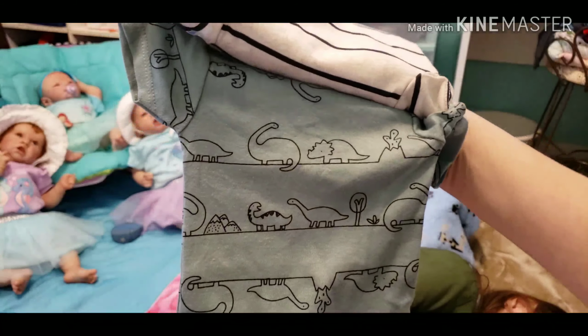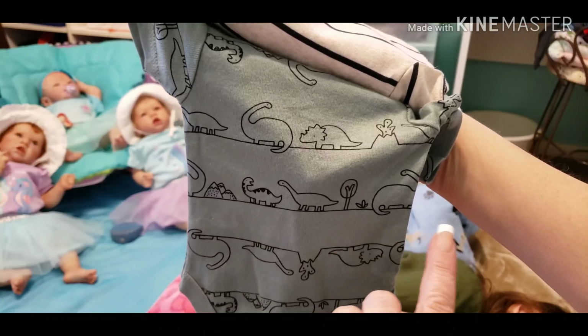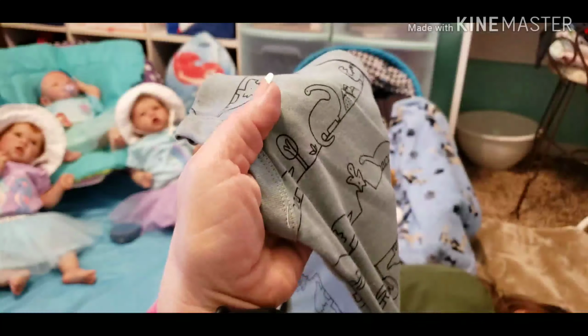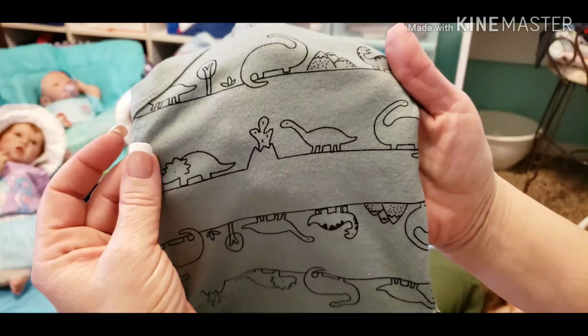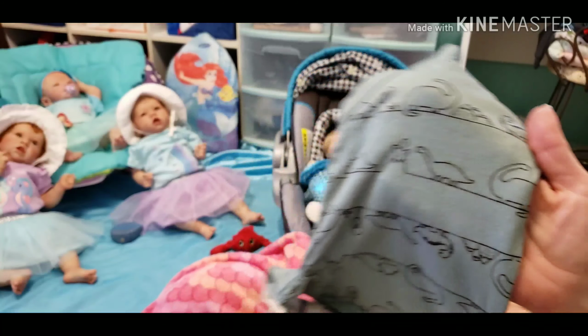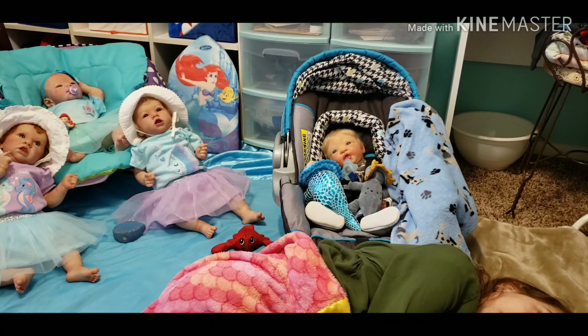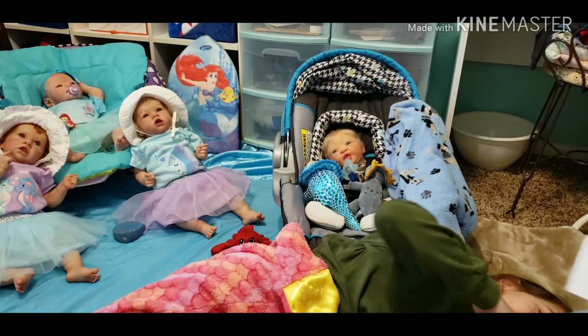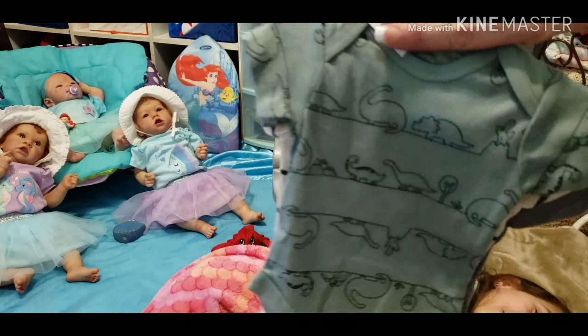And it's got the little dinosaurs that are all in lines like they're marching across the side. Oh, and look, there's even a volcano erupting. Let me see. That's cute right there. You want to see the volcano? Right here. Isn't that cute? Anyway, there's a bunch of little dinosaurs all over.